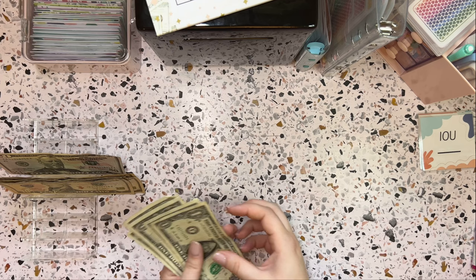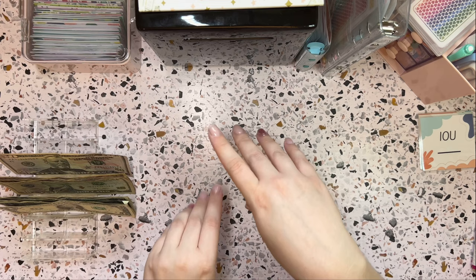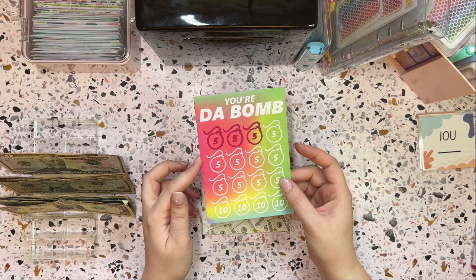I'm thinking we should put some money into either this big black piggy bank or this 100 envelope box. And I think I'm gonna choose the big black piggy bank. And I'm definitely going to put this 50 in because I want bigger bills in this. Oh, look at this. I've got this one. Why don't I keep going on this?